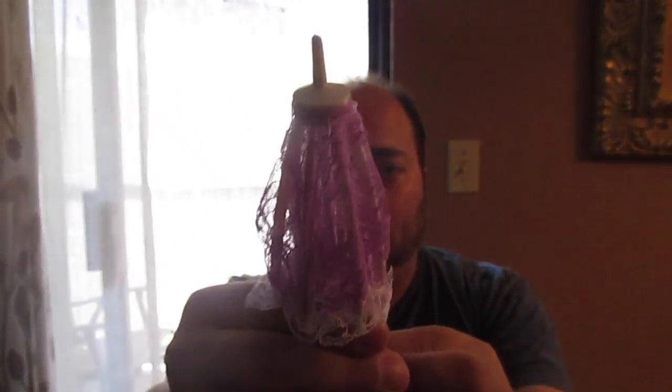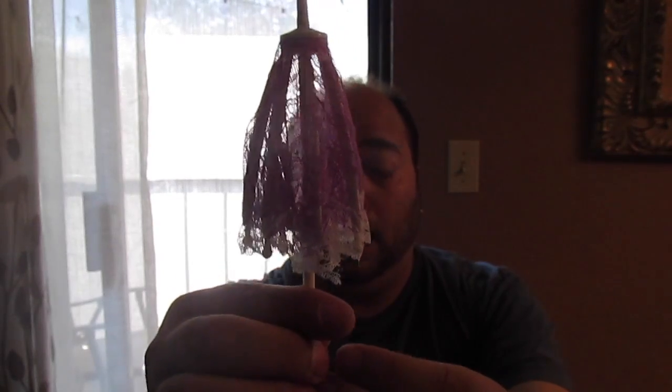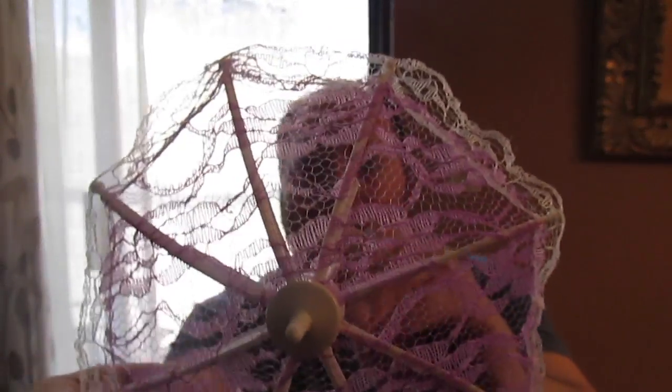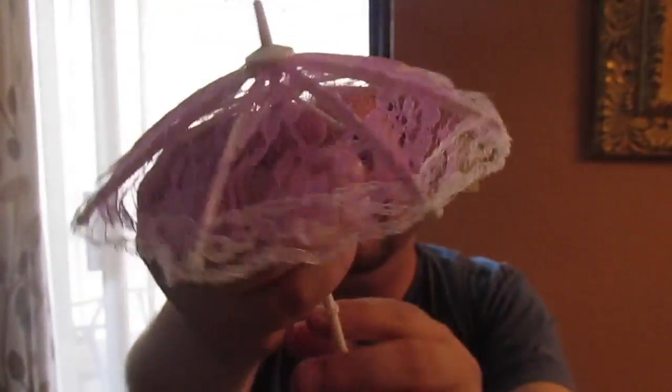How cool is this, people? It is an actual working umbrella for Barbie, or Monster High for that matter. It actually works, and it's one of those pretty parasols with the lace on top. Oh, Loretta, I cannot even begin to tell you how happy I am with this. Thank you so much. I am truly going to treasure this. I am just speechless. I just love this. Thank you so much. And we still have one more left.